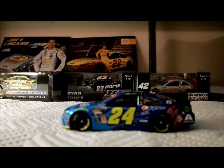This is another one of those beautiful cars that I got off Plan B Sales for Black Friday. I forget how much I got this for, but it was definitely a bargain because I can never find this car at Brickell's or anywhere like eBay. It costs some money, but I was very glad that Plan B Sales was giving this car out for Black Friday.